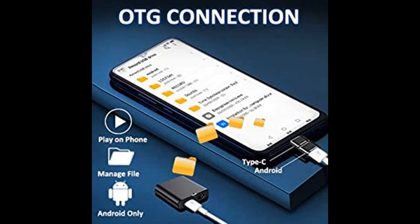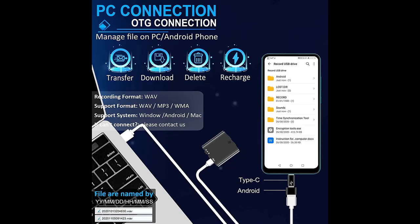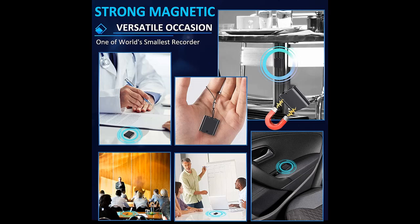The mini recorder has HD recording quality with an authentic stereo experience, allowing you to enjoy clear sound recording and playback. With the timestamp function, all recording files are named by date and time format, which is convenient for daily management. Enjoy free recording with amazing features like recording while charging, recording while listening and more.